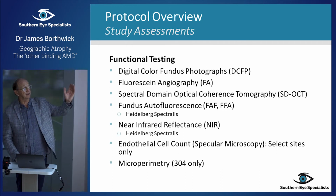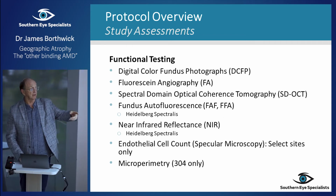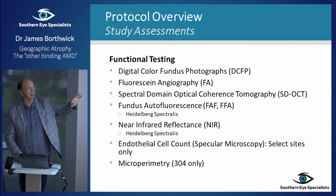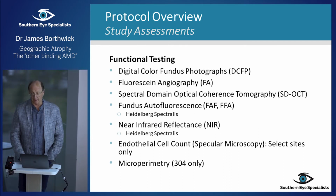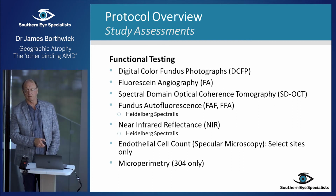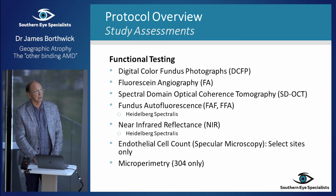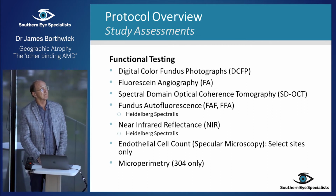And we did these other assessments, including endothelial cell count, but in particular it's the fundus autofluorescence and the OCTs that are important. And actually in our clinical trial we're also doing microperimetry, because we're one of the only 2 places in New Zealand that has microperimetry.